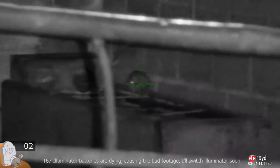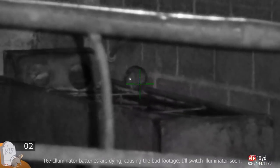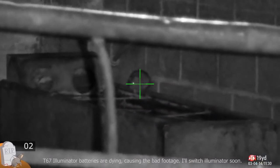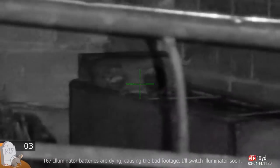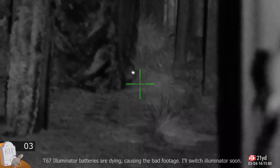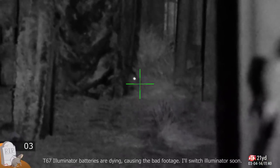In this session I was using the T67 because I was just charging the battery on the T28, and you can see the difference. Just sent that one into the drink. Yeah, the battery's playing up a little bit on this, but I'm going to switch back to the T28 very soon, so just bear with me on that one.